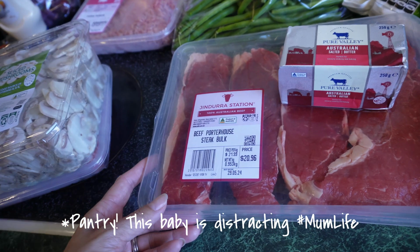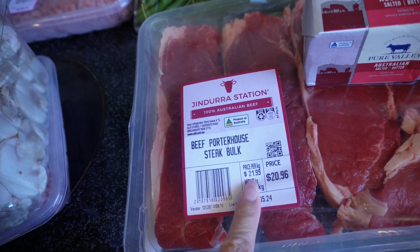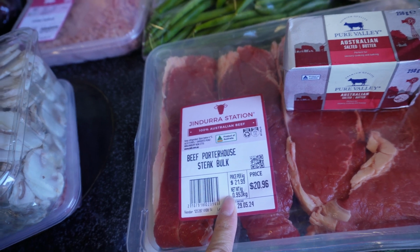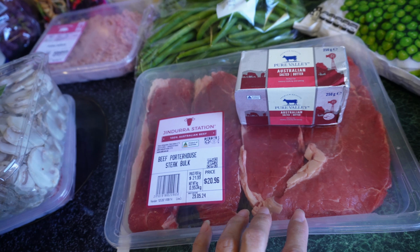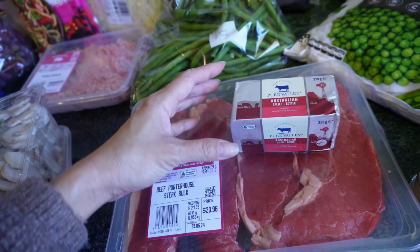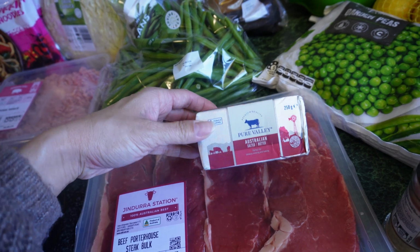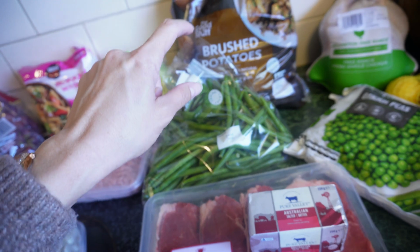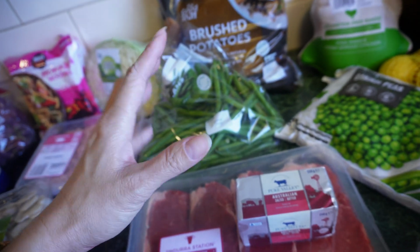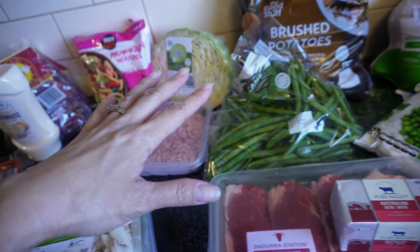Now, I hardly ever buy steak, but because it was not $40 a kilo, I thought I would give us a treat this week for date night, and I plan on doing steaks, and my husband will do the steaks in the barbecue, but I want to make a Cowboy butter. If you've never had it before, it is delicious. I will show you how to make it, so you need some butter for that. And I plan on doing some mash, or again crispy potatoes and some beans with that meal. And some of these things we're going to cross over.